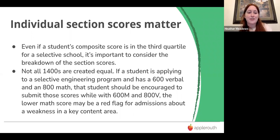For students applying to a selective engineering program, say you have a 1600 verbal and an 800 math. An 800 math is a perfect score. Oh yeah, absolutely, send that in, right? A perfect score in math is incredibly impressive. On the other hand, if it was flipped around the other way, you have a 600 math and an 800 verbal, I wouldn't send those in if you're applying for an engineering program. If you're applying for a humanities program, oh, great, awesome, right?